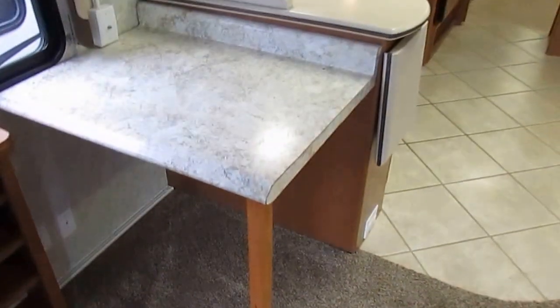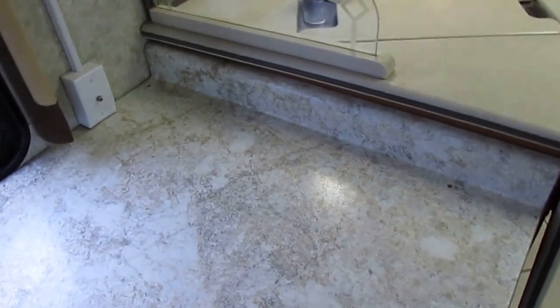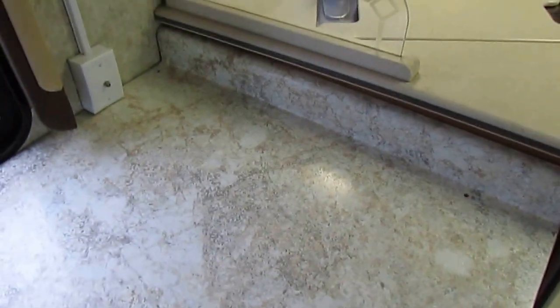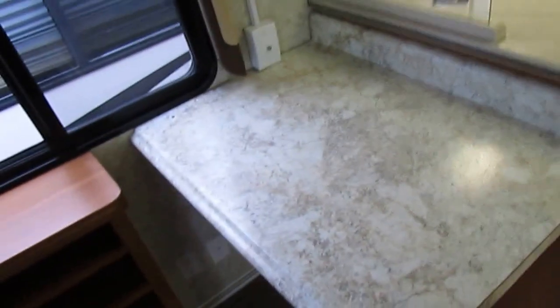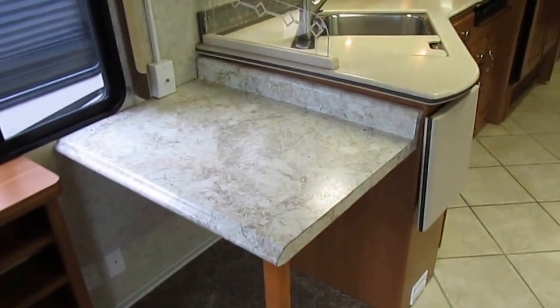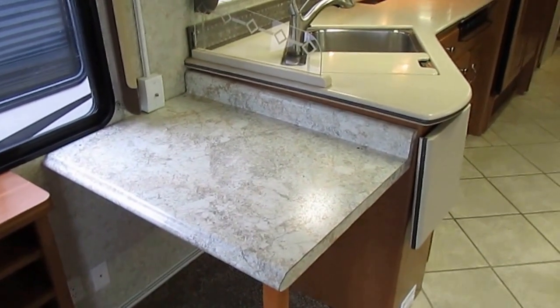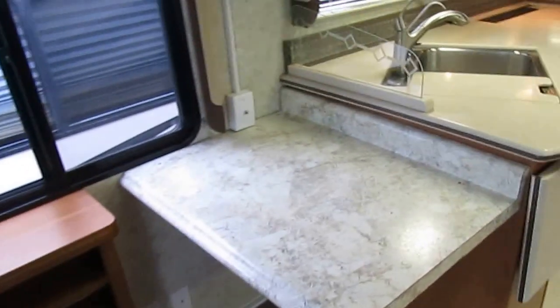Now, folks, the previous owners took the chair out and they put a little computer desk right here, or a little office area, which we can leave like it is. We can try to find a chair that matches and take this up and put the chair down. Just let your salesperson know when you call what you want him to do. We're going to leave it up for now, but we're going to give you the option of either leaving the desk up or we'll put a chair. It's entirely up to you, folks. There's no extra charge either way you want to do it.